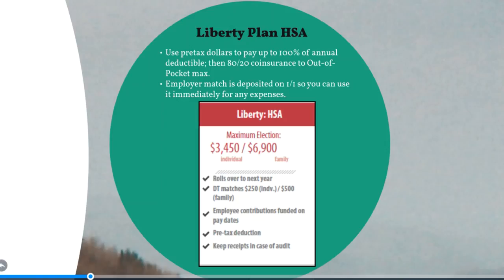Now, the government does have limits of what you can contribute per year. It's $3,450 for individual level coverage or $6,900 for family coverage. And these limitations include the amount that your employer is going to contribute. One good thing about this HSA plan is that it rolls over from year to year, which means you're able to build a nest egg over time in order to meet that deductible should you need to do that.